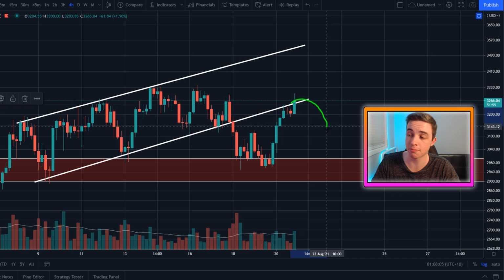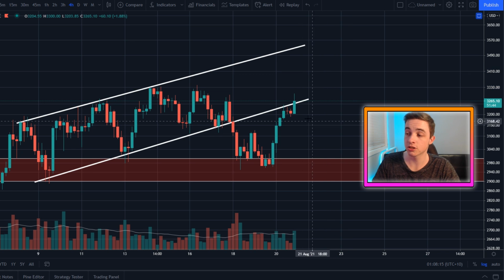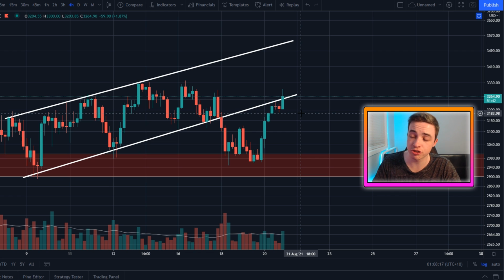So we also need to come back down and form some sort of higher low on the chart, whether it's down here or even up here. Then once again, a higher low is obviously a bullish sign either way. So those are the sort of things that I'm going to be paying attention to now for Ethereum.